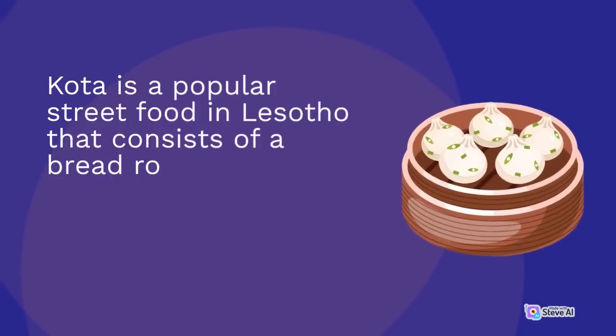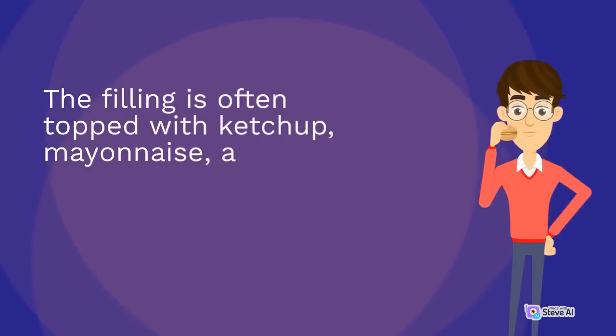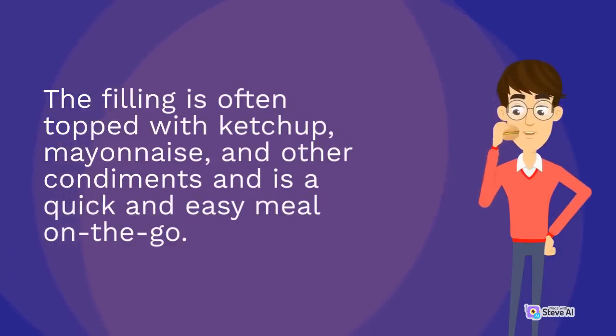Kota is a popular street food in Lesotho that consists of a bread roll filled with a variety of fillings such as fried chicken, sausage, or chips. The filling is often topped with ketchup, mayonnaise, and other condiments and is a quick and easy meal on the go.